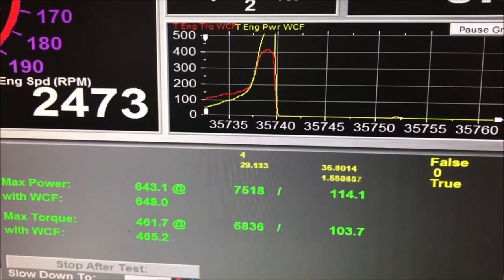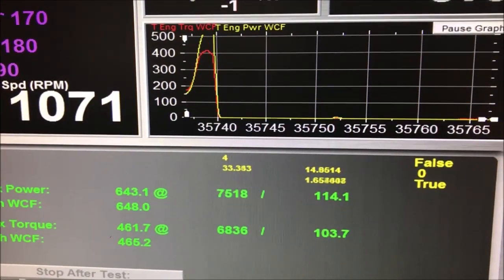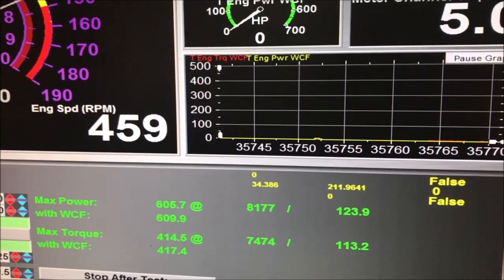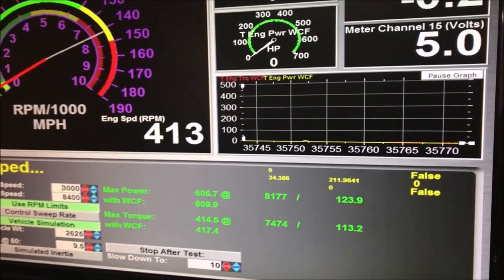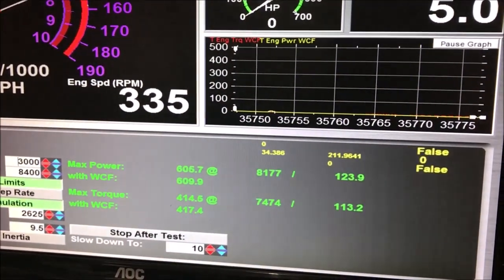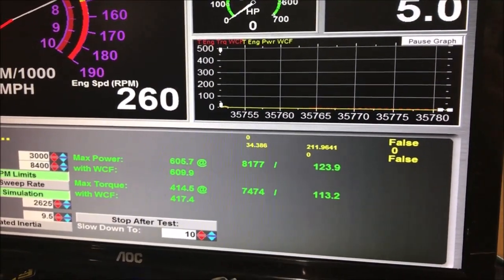Guys, I couldn't tell you how loud that was. We lost power. We went down in boost. Oh, we went down in boost? Okay. I turned it down to 27 pounds. I wanted to see what less boost would do.